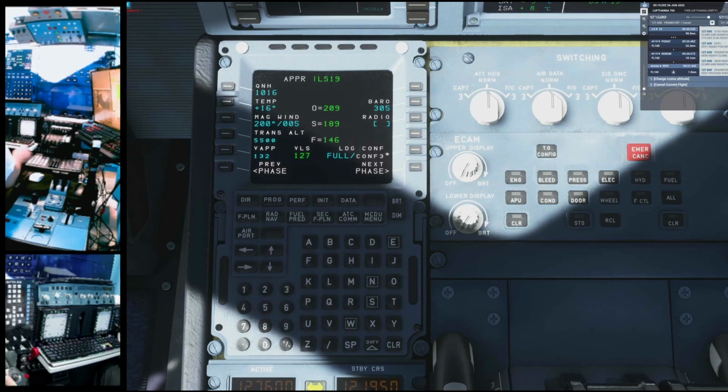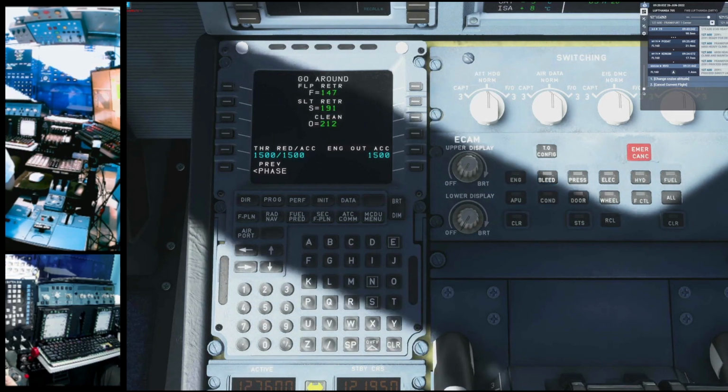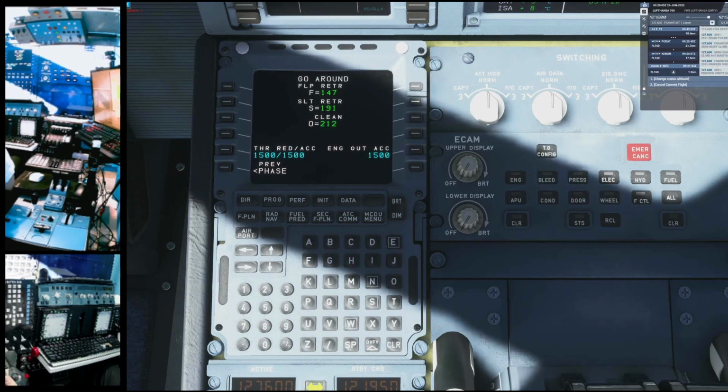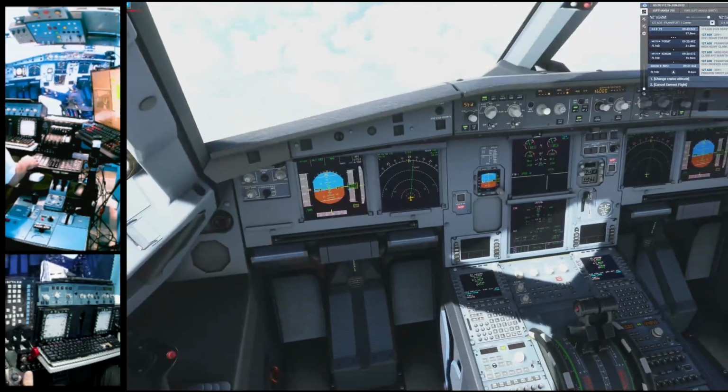Okay, next phase is go around. So this is our speed setting, and 5000 is our go around altitude. So let's see about that. Okay.